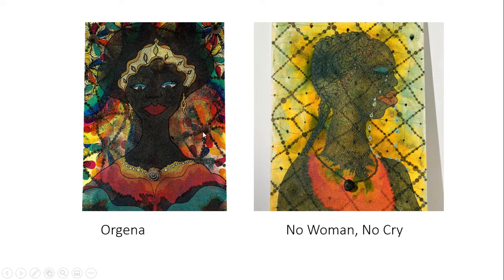Orgina has this colorful background, fancy clothing. No Woman, No Cry has a completely different feel to it. There is less color. She's crying, with the title being No Woman, No Cry. Her clothes are less fancy, more simple. Her eyelids are closed. She's facing sideways.